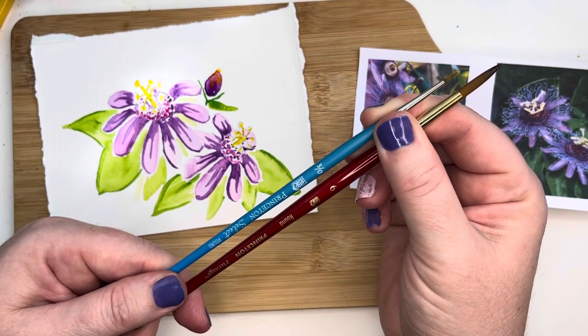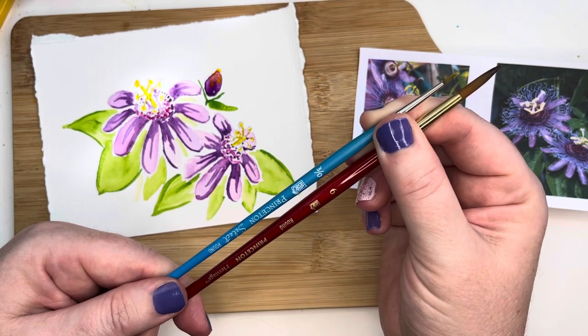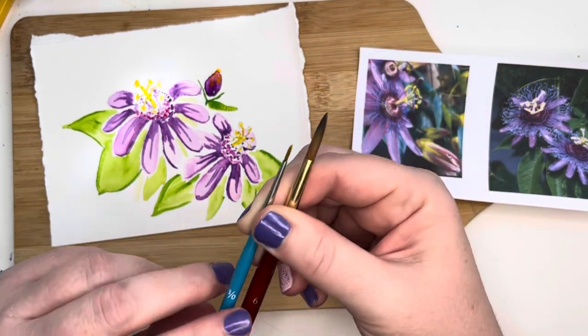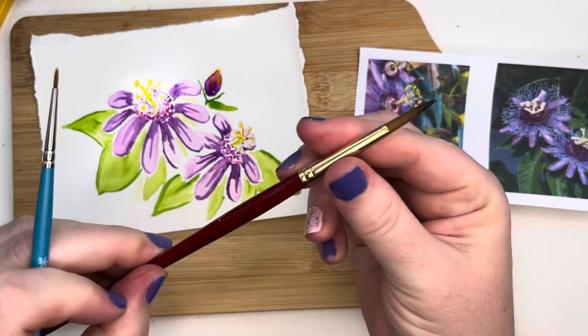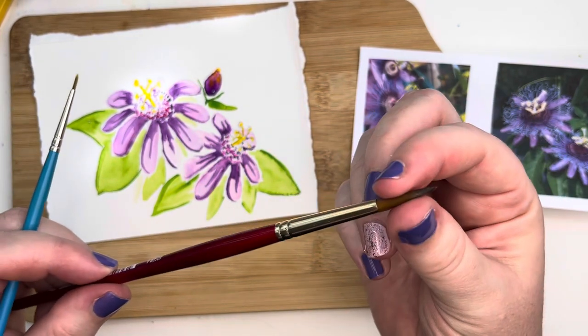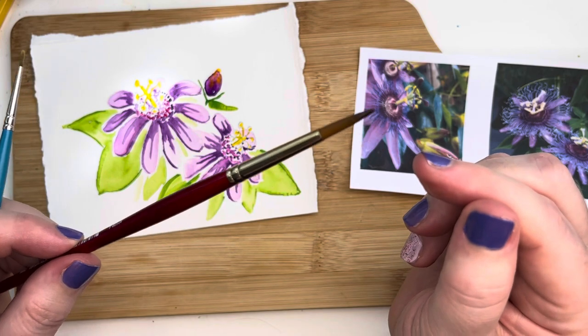Even if you had tons of money to spend on watercolor, I really highly recommend synthetic bristles. They work better than squirrel, I think, for holding onto your paints. If you have a teeny tiny brush, you're going to want to use that. If you don't, pull your paintbrush gently so you have the nicest tip on it.